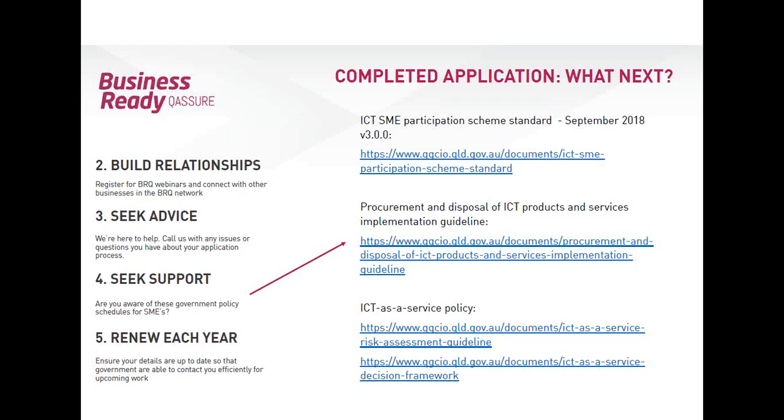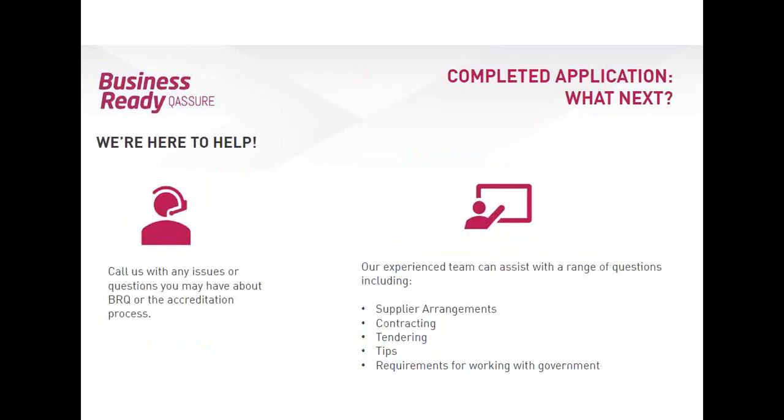Seek support. Are you aware of changes in government policy and schedules for SMEs? On this page, you can see 3 of the latest releases, but feel free to contact us for more advice. And renew each year. Ensuring that your details are up to date, making sure that government know that you have just been accredited. We are here to help, so you can call us for any questions you may have. This webinar is one way we can communicate with you, but you can always contact us to ask questions, seek help and advice on such topics as supplier arrangements, contracting, tendering processes, top tips, and the requirements for working with government.